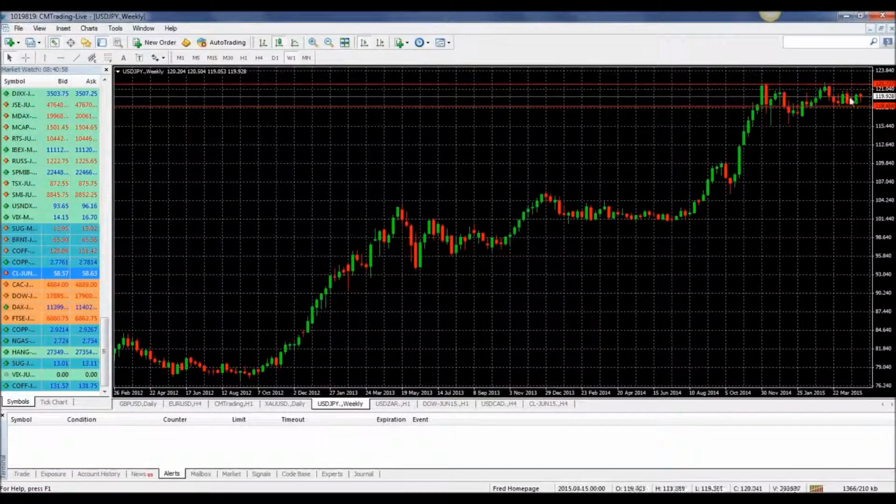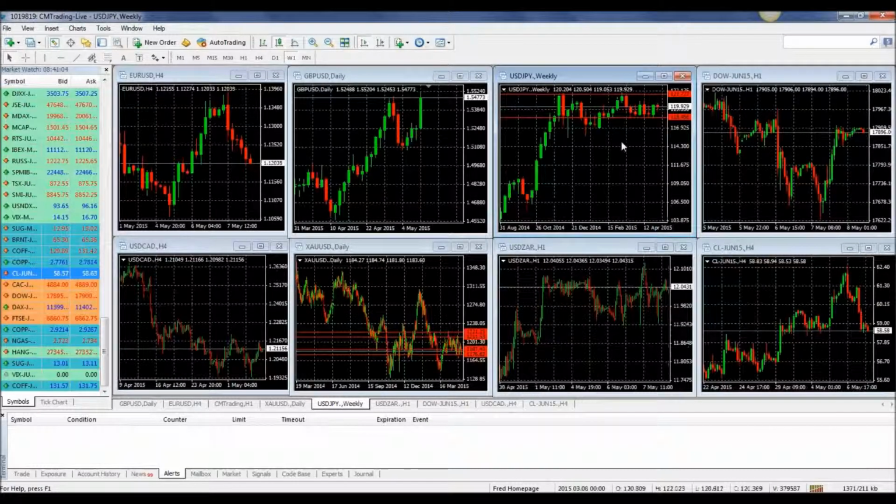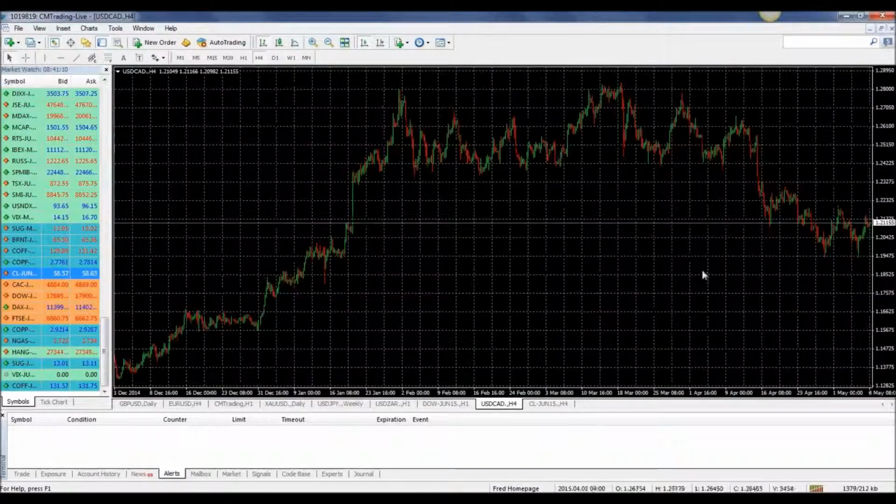So let's look at the USD Japanese yen. USD Japanese yen is not doing much. As we said, it's in the middle of its range. The Japanese yen is pretty much dead for now. However, that doesn't mean that it won't change. Looking at the USD CAD, also we faltered here. We had a high of 128, and the CAD got a little bit stronger, and we're trading at 121 right now.